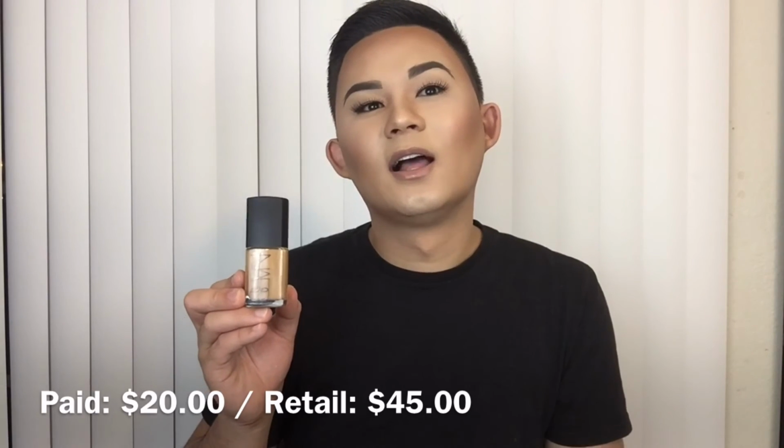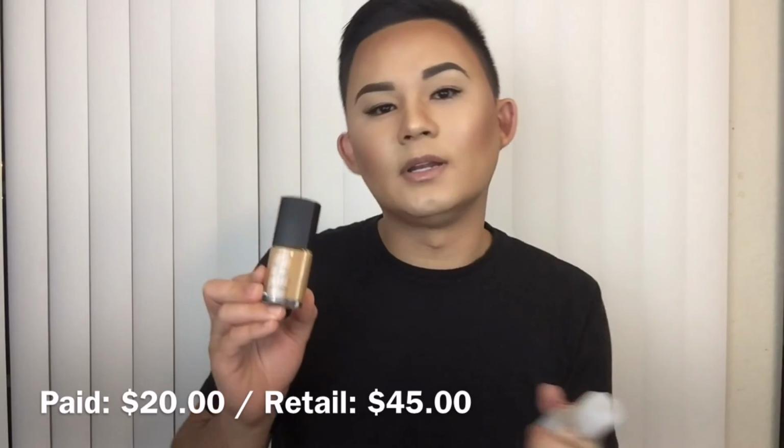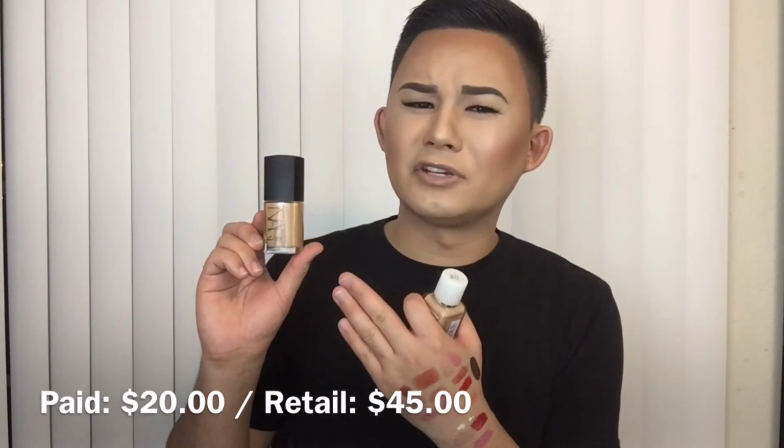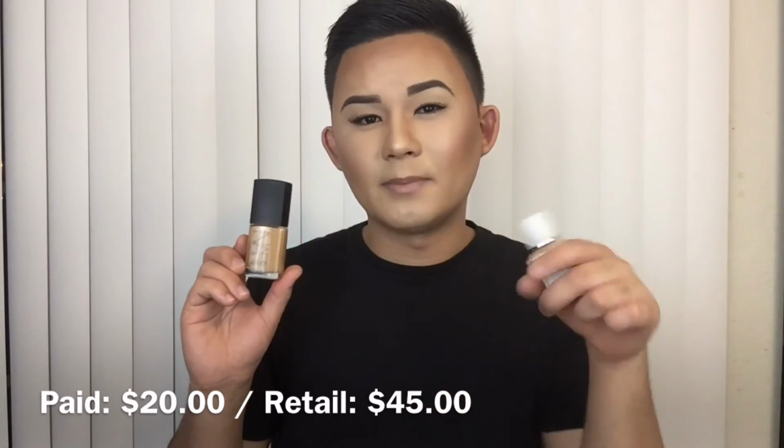Like I said, it's definitely sheer, so it's more like a tinted moisturizer, but it could build up to medium coverage. I don't know, this is kind of an older foundation, but if you want me to do a full review on this foundation only, let me know in the comment section.